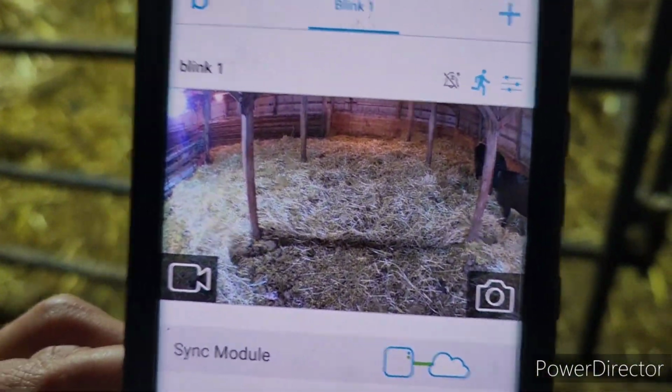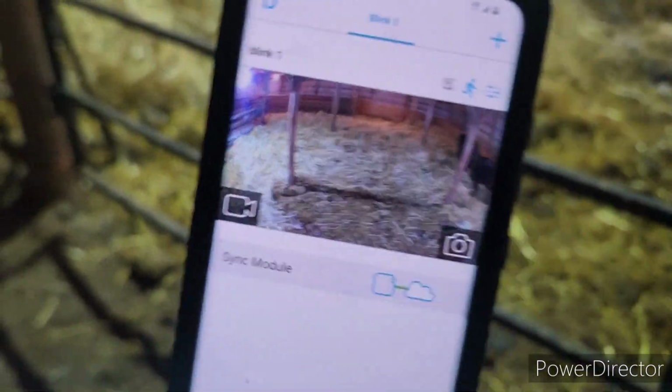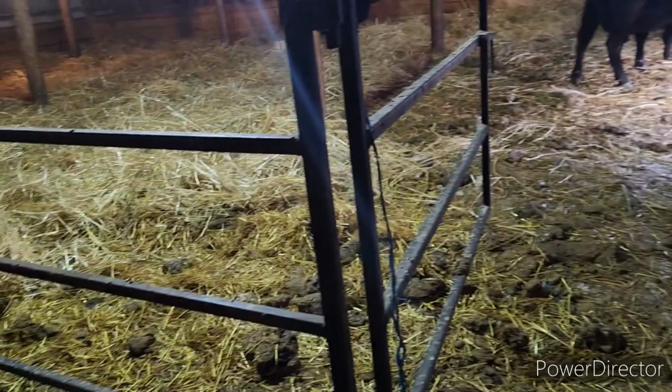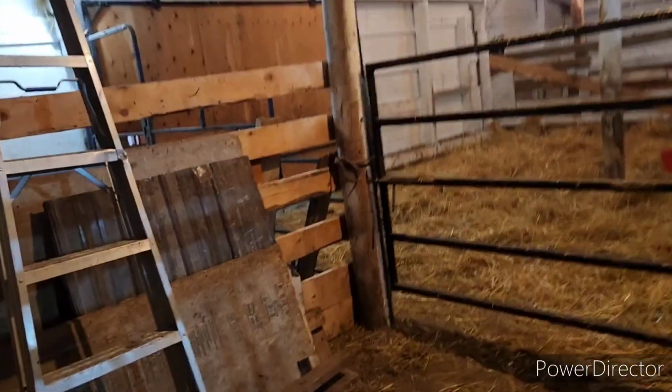So there you go, guys. You could see right in there. Why don't you give it a turn so you could see that one corner more? Like away from this spot. Because they don't calve here. Well, not hardly, generally. Right, but we can try. So just give it a little turn.